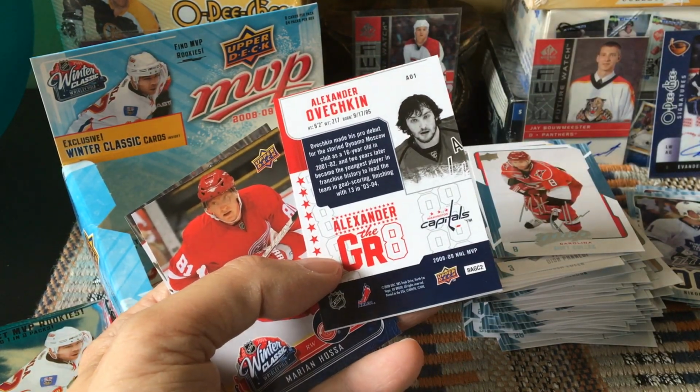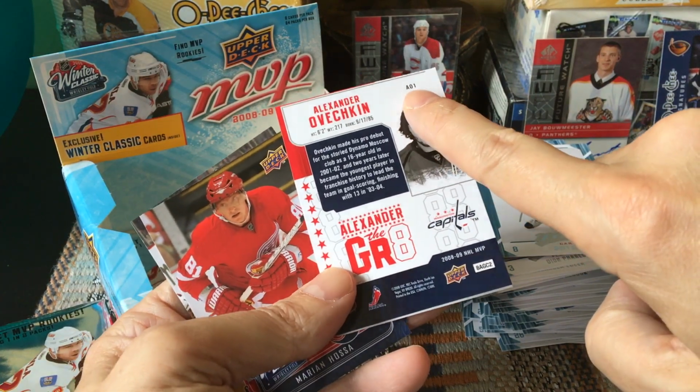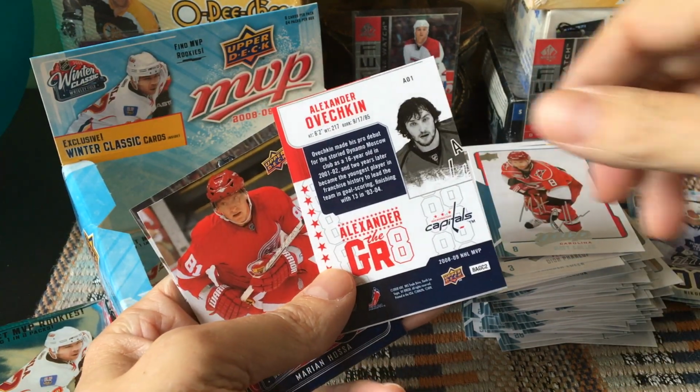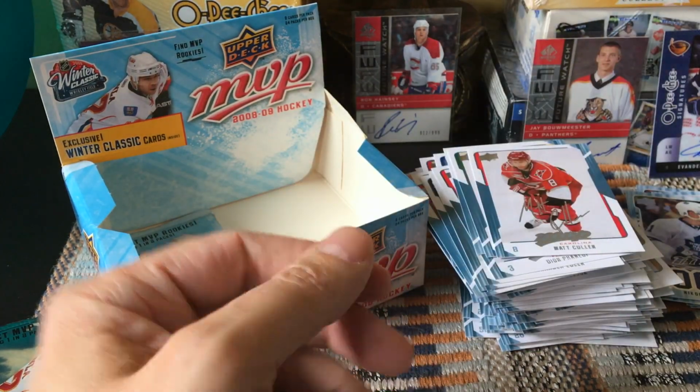And there we have it. And I guess each one sort of connotes something different. And this one would be Alex Ovechkin 01. So this would be the first card on the checklist. So that's not bad.